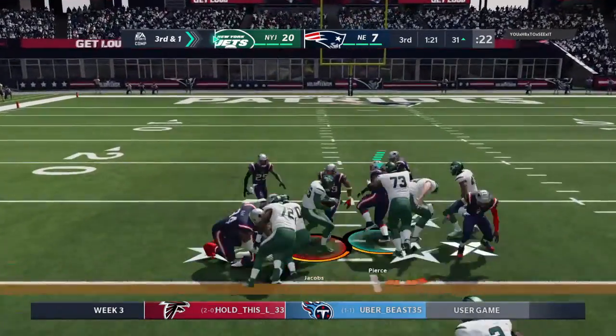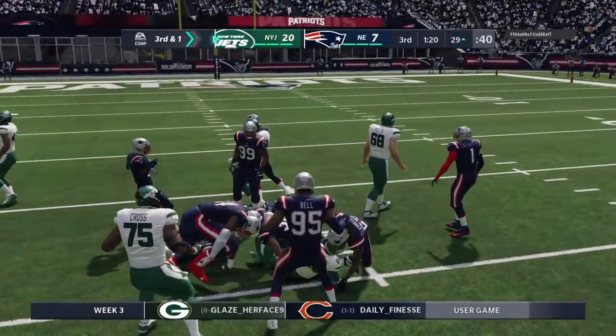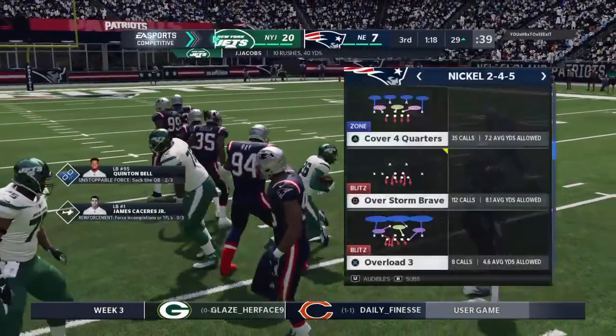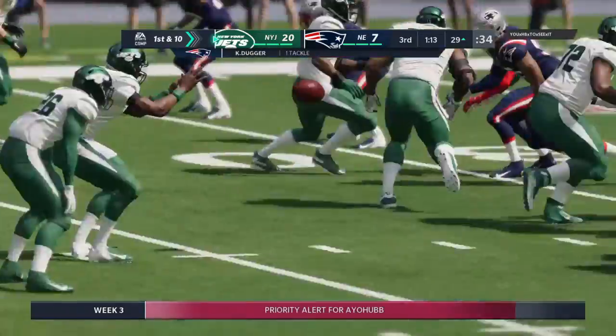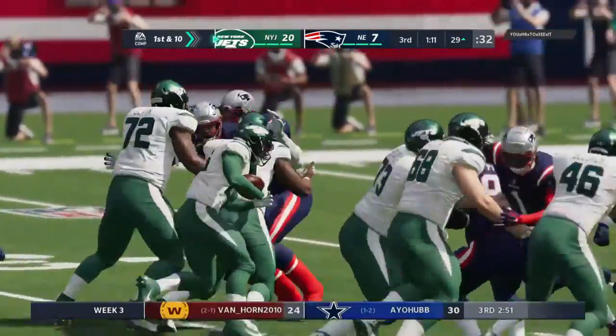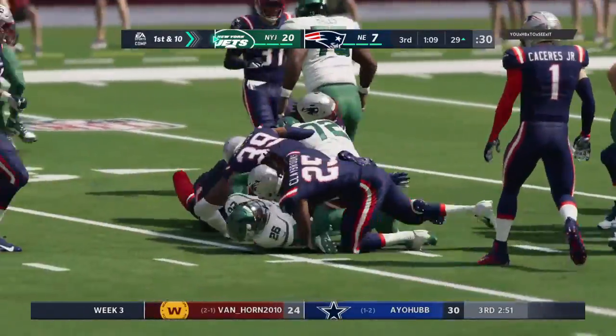Trying to run for it with Jacobs. And he picks up the first before he's taken down at the 29. It'll be a 2-yard gain, and the Jets are going to get a new set of downs. First down, New York.